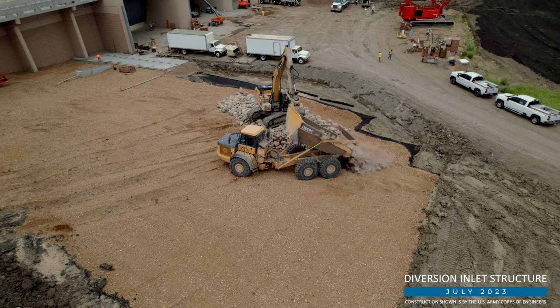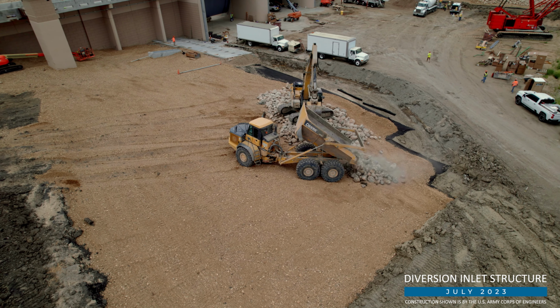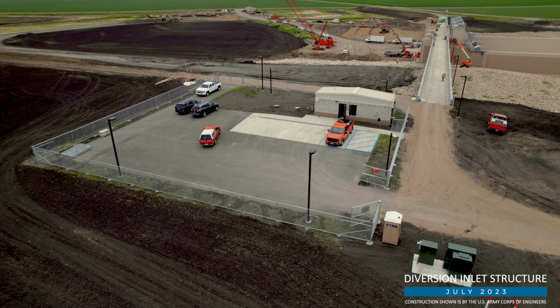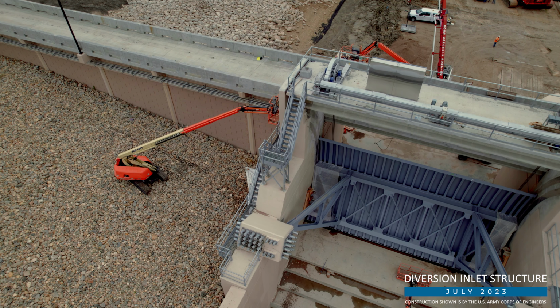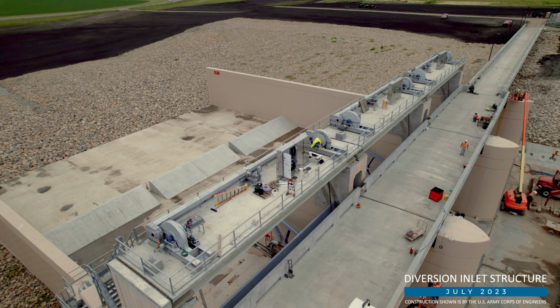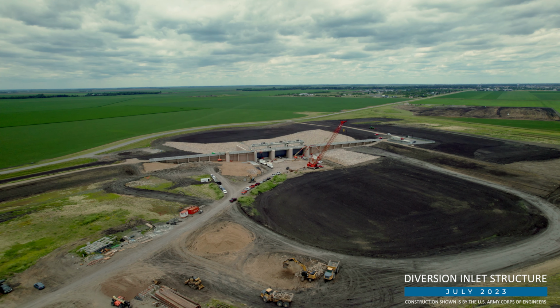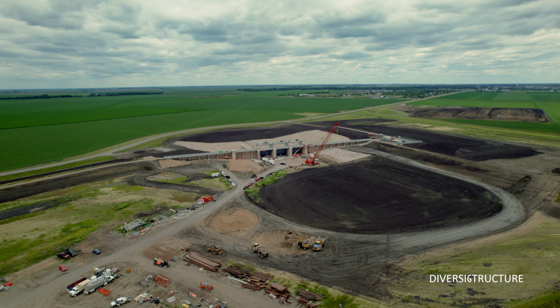Ames Construction, the contractor building the structures, has been busy completing the finished grading around the site, as well as installing fencing, gates, and lighting at the control building. On the structure itself, crews have been installing stairs, railings, catwalks, as well as mechanical equipment, electrical controls, and wiring. The remaining portions of the structure, including the gates, are also getting a coat of paint.